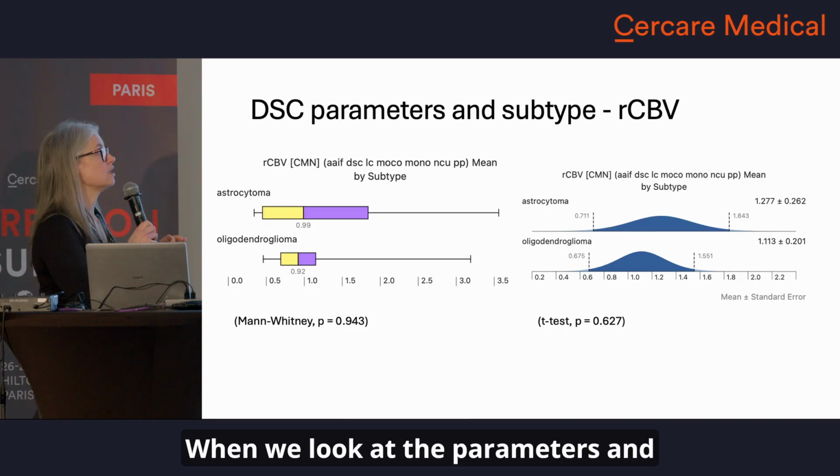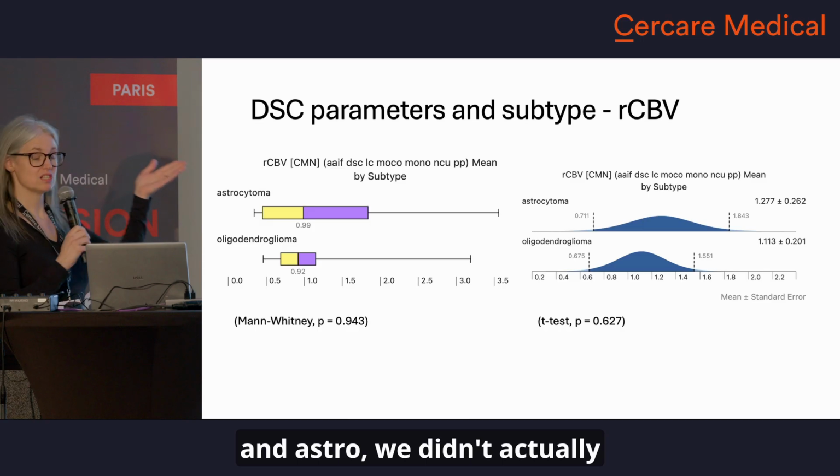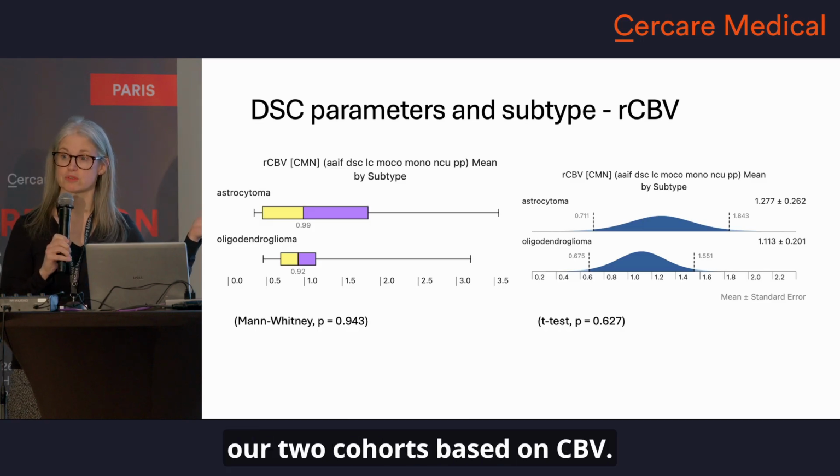When we look at the parameters and subtype, so based on oligo and astro, we didn't actually find a difference between our 2 cohorts based on CBV.